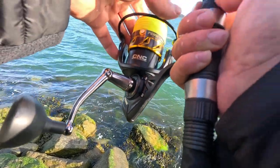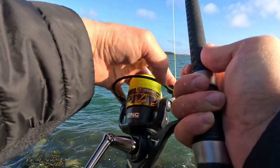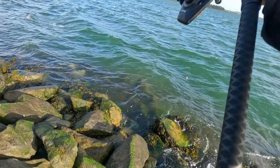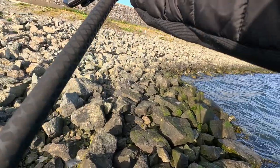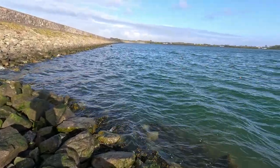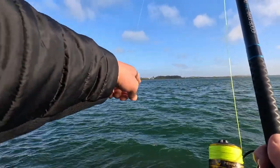Looks like I overfilled the reel as well. Got a nice wind knot before. Right, it's blowing a hoolie here. Right, let's get this out. There we go. Not far out, about 10 yards out. That's the float there.